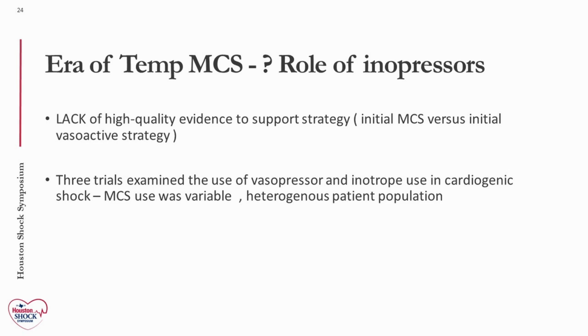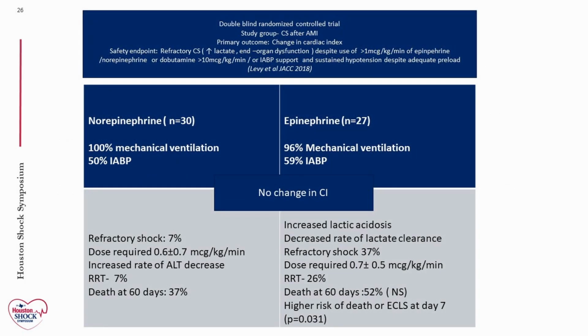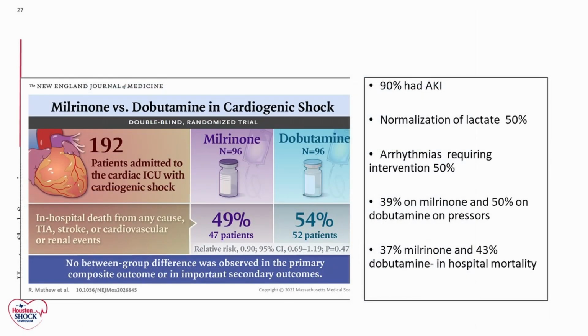There are 3 trials that looked at vasopressors and inotropes in cardiogenic shock. One is the SOAP II trial that compared dopamine versus norepinephrine; there was increased mortality at 28 days. Then the OPTIMA-CC trial compared norepinephrine and epinephrine in a very small cohort of cardiogenic shock patients. There was no difference in mortality, but there was definitely more refractory shock and lactic acidosis at 7 days in the epinephrine group. And the last trial, the DOREMI trial, compared milrinone and dobutamine in cardiogenic shock and did not show any difference in mortality.